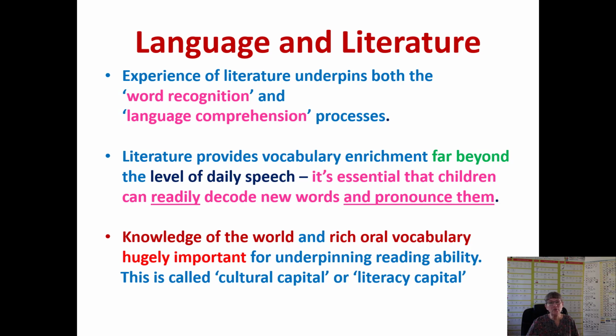So the connection then between language and literature. The experience of literature or books underpins both the word recognition practice and the language comprehension processes. Now, literature or books provide vocabulary enrichment far beyond the level of daily speech. So it's essential that children can readily decode new words and pronounce them. And when they can't pronounce them correctly, don't forget that you're there as an adult to help them with that.